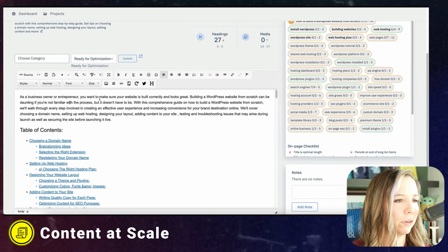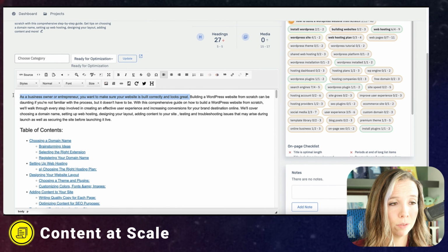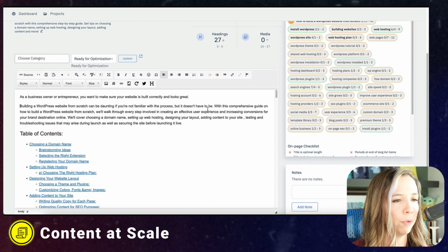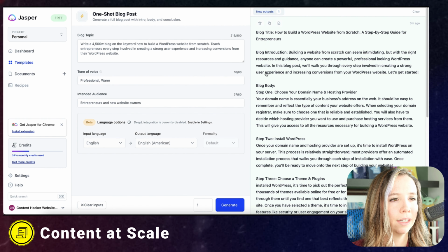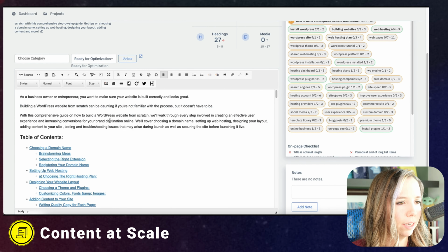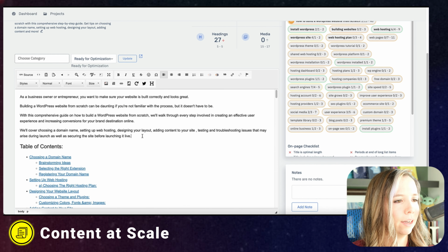As a business owner or entrepreneur, you want to make sure your website is built correctly and looks great. That is something I would have to train a writer how to write. That's good content that reads well. Building a WordPress website from scratch can be daunting if you're not familiar with the process, but it doesn't have to be. This is very similar, right, to the first line of ChatGPT, but it's not a straight copy and paste like we saw with Jasper. And it's also not saying anyone can build a website, which I like. It's not saying that at all. This is far more human in the content writing that's sitting right in front of me.